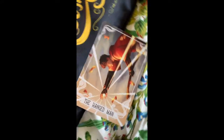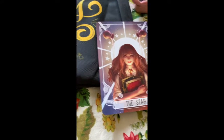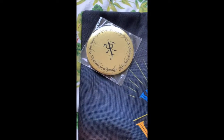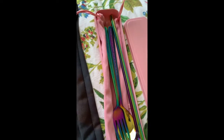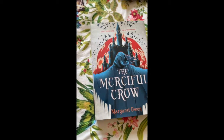the tarot cards, so that is the Hanged Man, and the Star, the pillowcase, the mirror compact, the Cresswell candle, the cutlery set, and last but not least, the book itself.